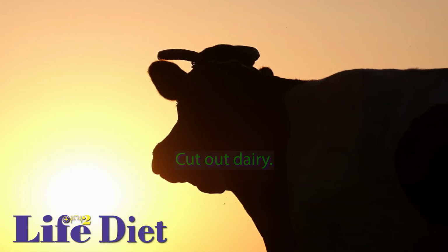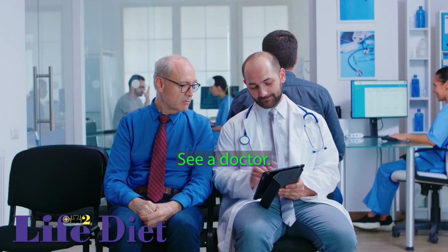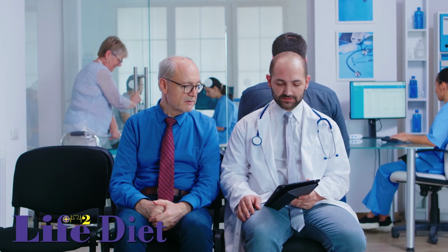Number 11, try cutting out dairy. Dairy is really a culprit for a lot of bloating. So please do that. Number 12, it is always a good idea when you have bloating to see a doctor and rule out the really bad stuff. But otherwise, try the 11 before that and see if you can cut down on your bloating.